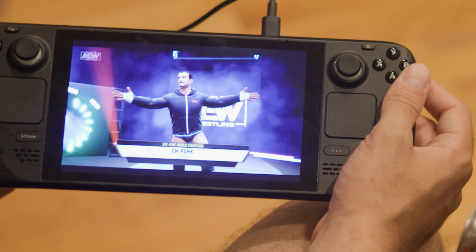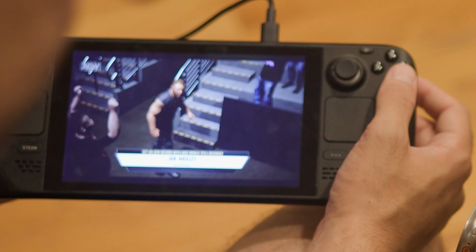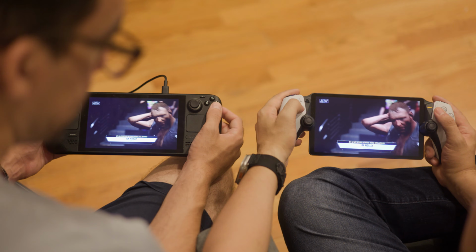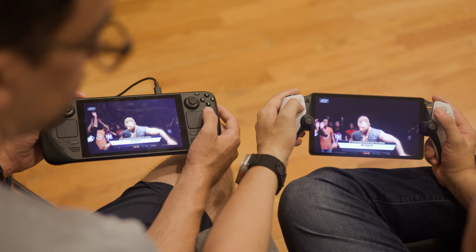Now, yes, Steam Decks have been updated to an OLED screen as well, so you really do get a similar brightness. But I have the regular LCD version. I still don't think I want a PlayStation Portal at this time, because I was just fine playing on the PlayStation Portal. Now, when it comes to response time, you've got to know the network situation.